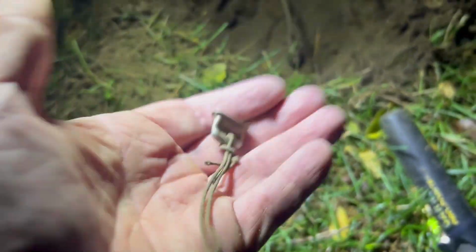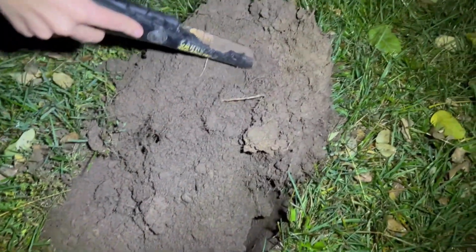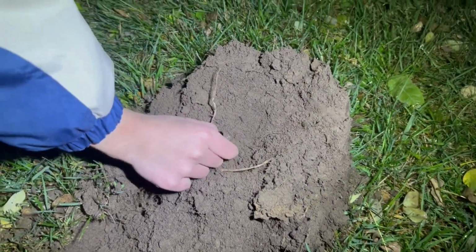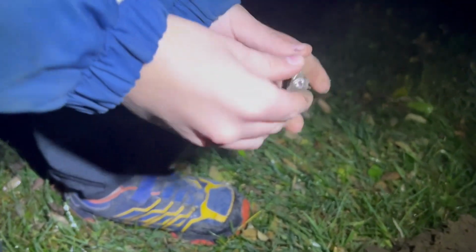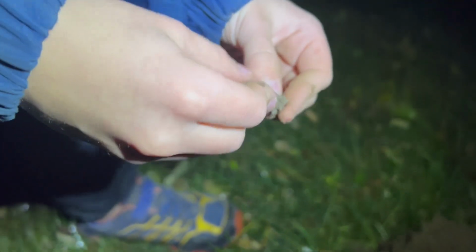All right. Well, let's keep looking. Awesome. Weird. Find it. Give us something good, man. That is a ring. It's a ring, Tyler. Awesome. Oh, that's an old ring, too. Holy crap. There's a gem in it. That's got to be silver. A pink gem. It's like a heart.